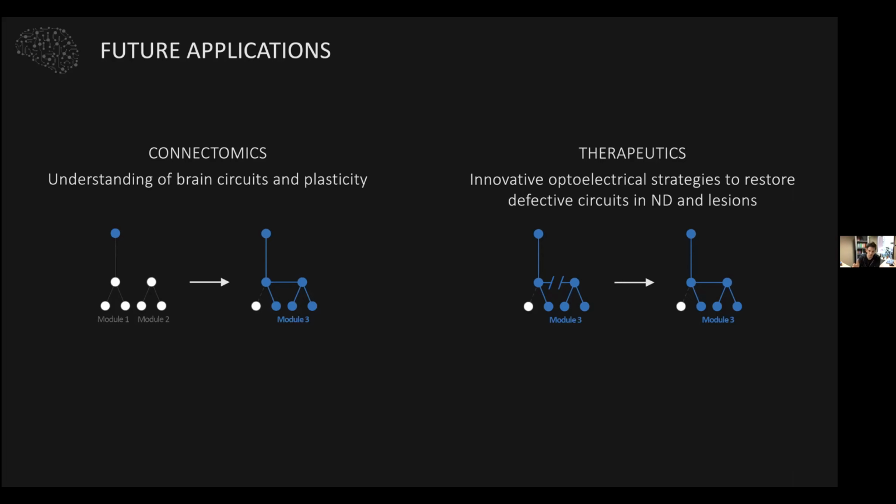A good example would be lesions, spinal cord lesions, of course. Another would be Parkinson's disease, where you would still have some projection left. And the idea would be to boost their reconnection there to try and compensate the loss during the degeneration. So, of course, it's a very long-term project, but that's the idea on the long-term goal.